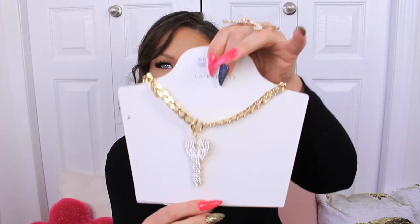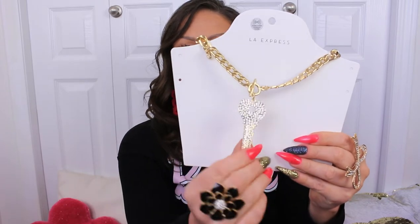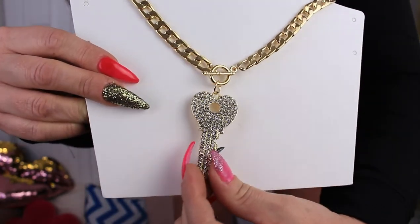Then the next jewelry piece I found, oh my gosh, I was so surprised to have found it at Urban Planet. And that is this necklace. Oh my gosh, it's like the big fat ghetto gold chain with a big fat blinged out key on it. Oh, this is the kind of shit that I would search for on AliExpress for hours looking for.